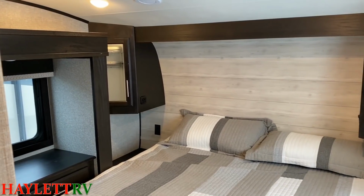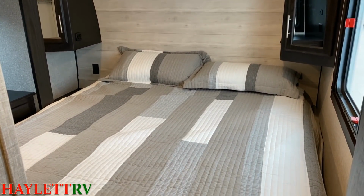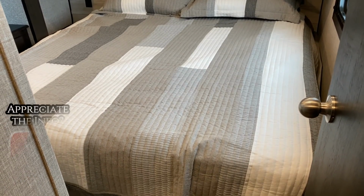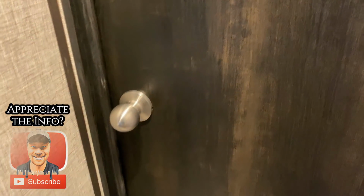Now, I also wanted to show you the RV with the slide closed, not only because it's good to know what you have accessible in travel mode, but with the king bed upgrade, I wanted you to get to see that that door can, in fact, easily open and close.